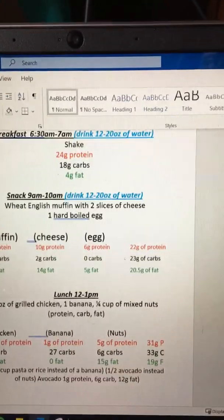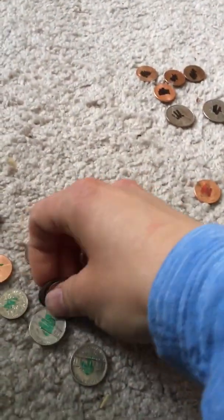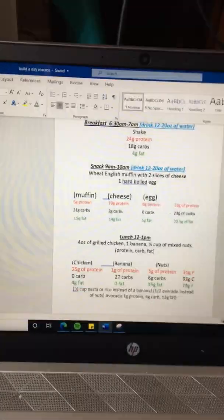And then we have 20.5 grams of fat. So I'm just going to forget that 0.5 because this will be easier to just grab 2 dimes. All right, so now we're on to our lunch.